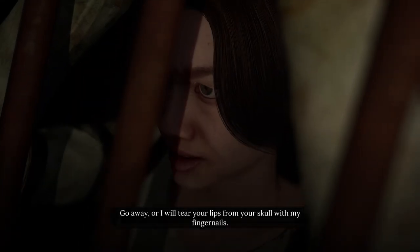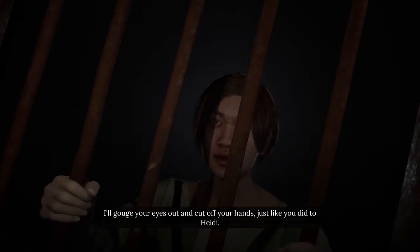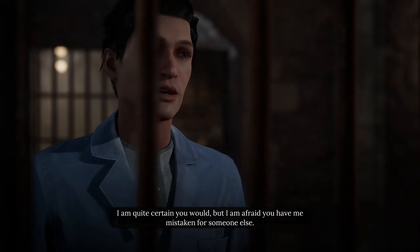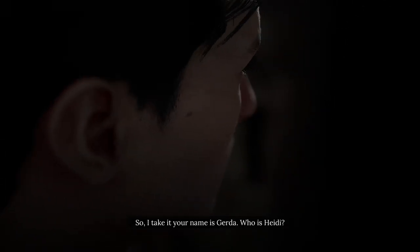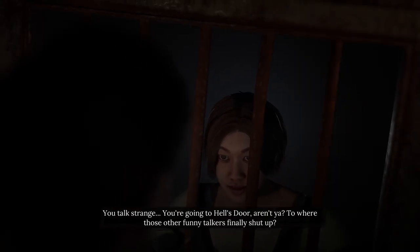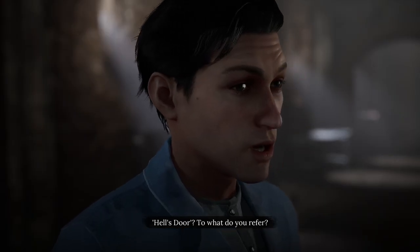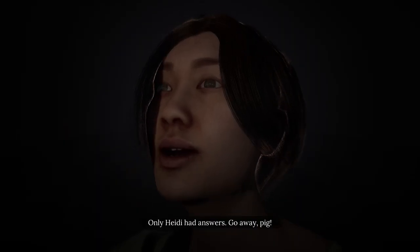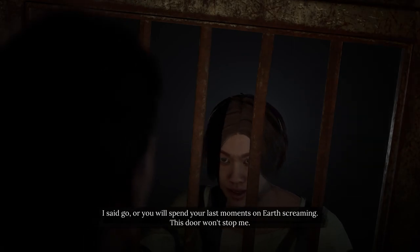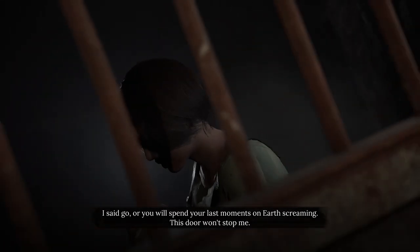Go away, or I will tear your lips from your skull with my fingernails! Miss, I'll gouge your eyes out and cut off your hands, just like you did to Heidi. I am quite certain you would, but I'm afraid you have me mistaken for someone else. So, I take it your name is Gerda. Who is Heidi? You talk strange. You're going to Hell's Door, aren't you? To where those other funny talkers finally shut up? Hell's Door? To what do you refer? Only Heidi had answers. Go away, pig! I merely... I said go, or you will spend your last moments on Earth screaming. This door won't stop me.